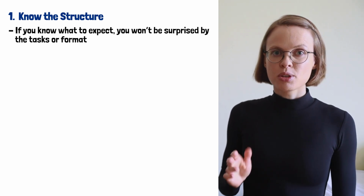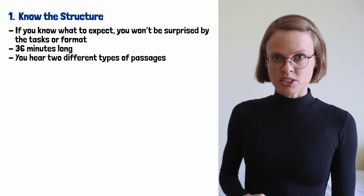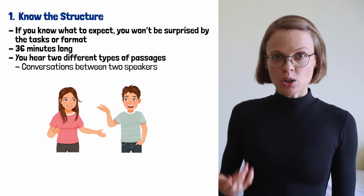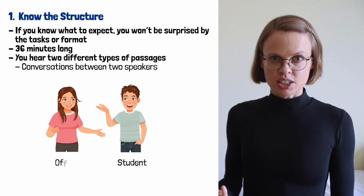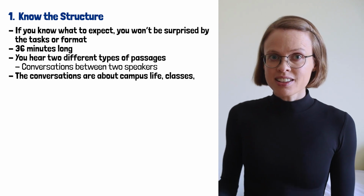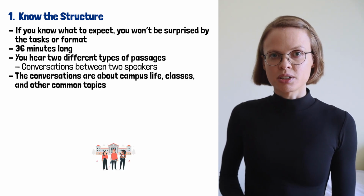TOEFL listening is 36 minutes long. You hear 2 different types of passages in that time. 2 of the passages will be conversations between 2 speakers. There is always a man and a woman. One is a student and one is an official, like a professor, advisor, or librarian. The conversations are about campus life, classes, and other common topics you might run into when going to a university.